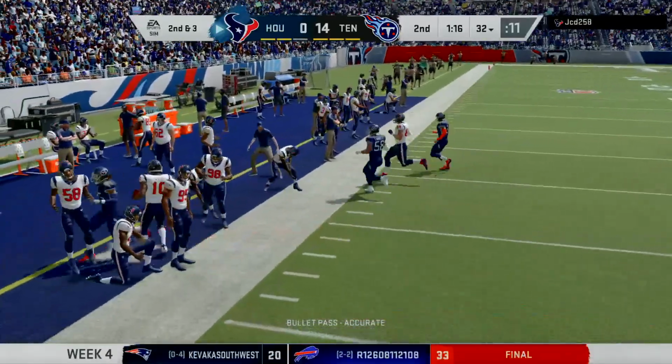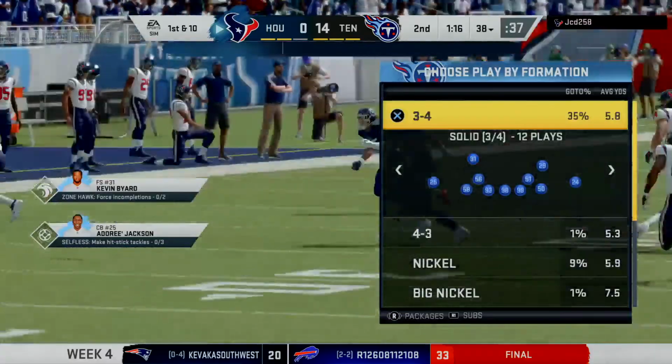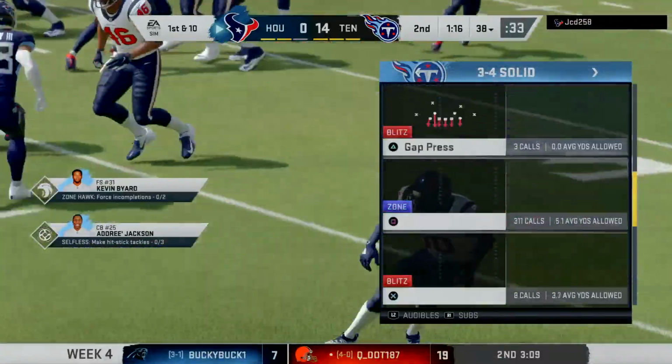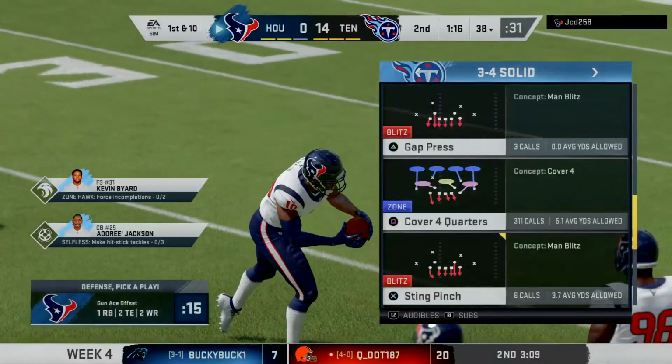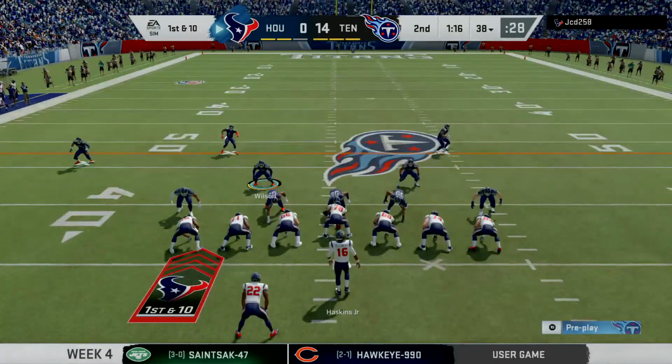Now it's Haskins. He finds Taylor. Complete. And he gets this up across the 35 before he's out of bounds. A gain of 5, good enough for the first down. Gain of 5. And the Texans first down. So here's a 1st and 10 at the 38.